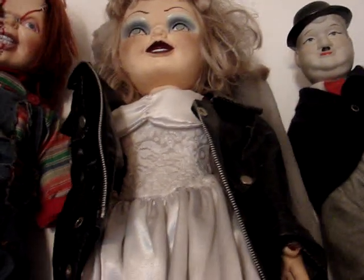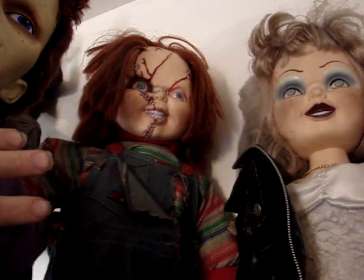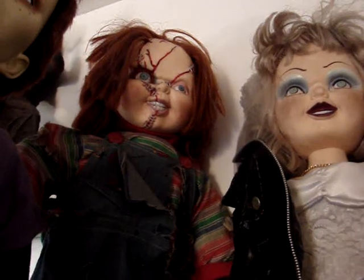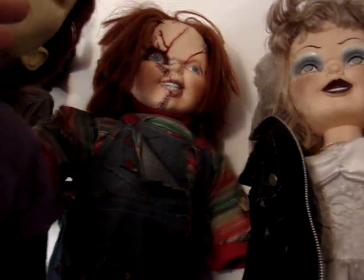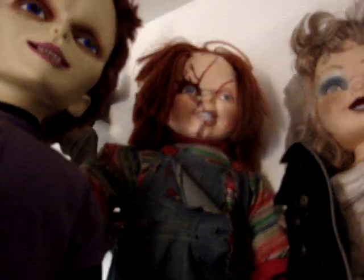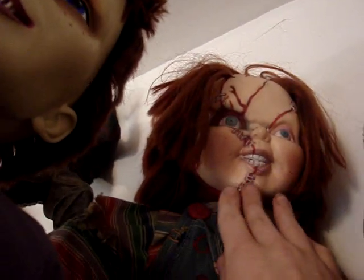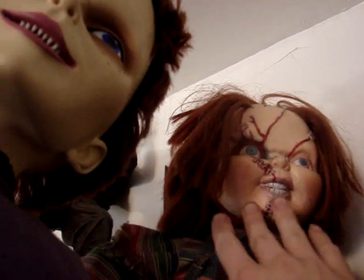I got to move these over. Now, as you guys can see, he is made out to look like he did in Bride of Chucky, which was actually when this doll came out. I think it was 1999, and at that point, I had not seen Bride of Chucky. I think I only saw maybe the first two at that point, so I didn't really know why he looked like that. But once I saw Bride of Chucky, I really did enjoy it. But as you guys can see, his face is made out like that, and his staples are out, and you can actually feel them if you run your fingers across. Really great detail, like I said.